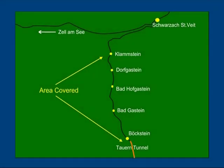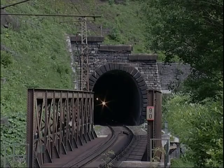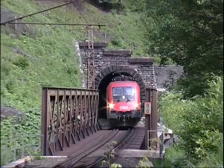In this section we sample traffic on the northern half of the route from the Tauern tunnel along the valleys to Klammstein, with all scenes taken on Saturday 11th of June 2005. The 744-metre long Klammstein tunnel sees 1116123 emerging, hauling the 726 from München to Klagenfurt.